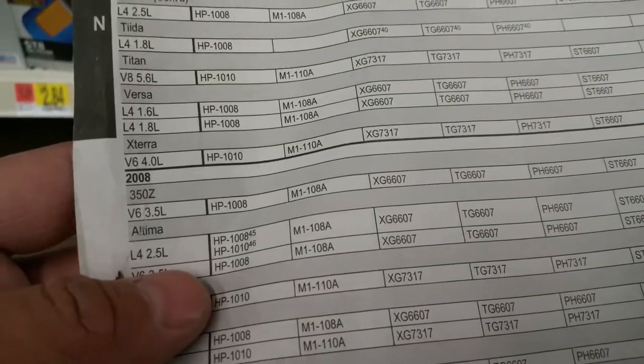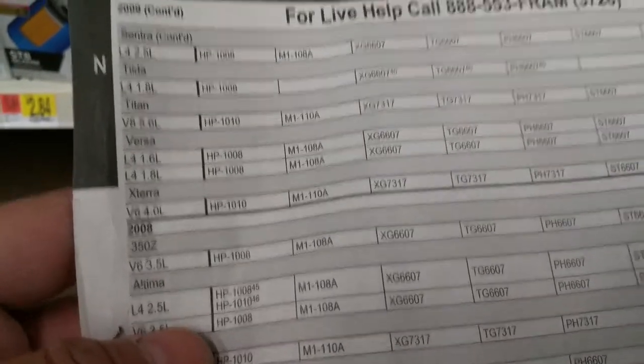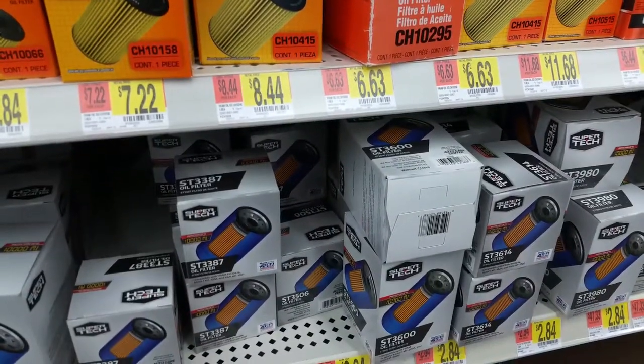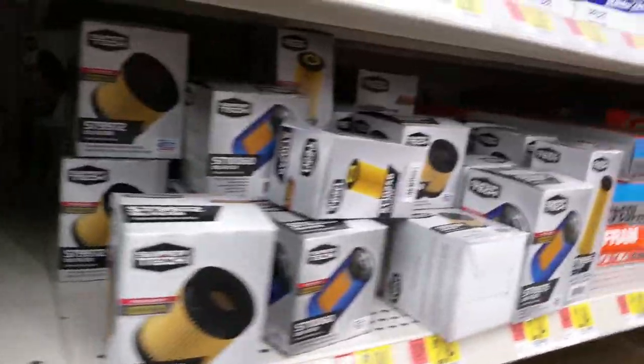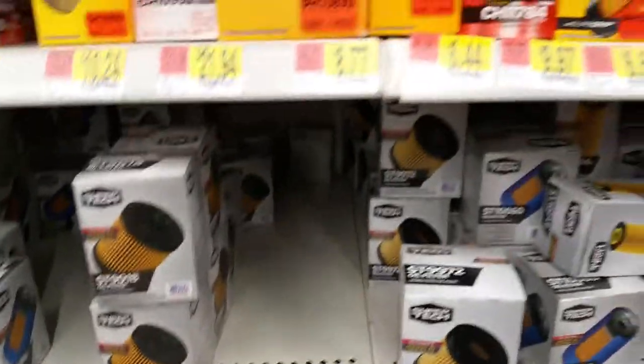Altima, ST6607, 2.5, ST6607. You guys see it? ST6607. So I don't see it. Apparently they're out of it. It's one of the most common cars out there, and they don't actually have the filter for it for SuperTech.